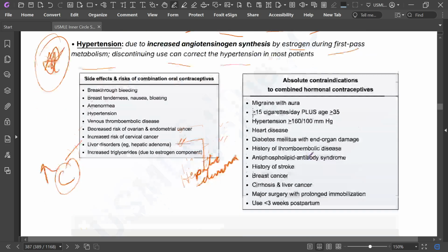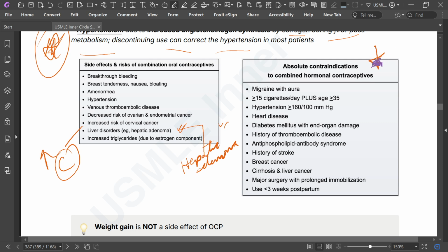Now this is a superstar box for the upcoming USMLE exam. Migraine with aura, more than 15 cigarettes per day plus age more than 35, hypertension more than 160 over 100 millimeters of mercury, and heart disease are absolute contraindications to combined hormonal contraceptives.